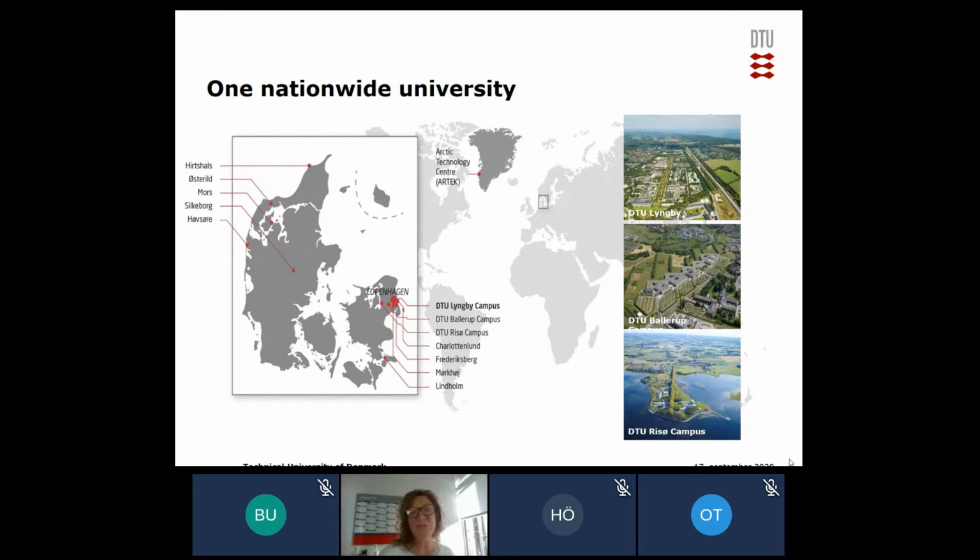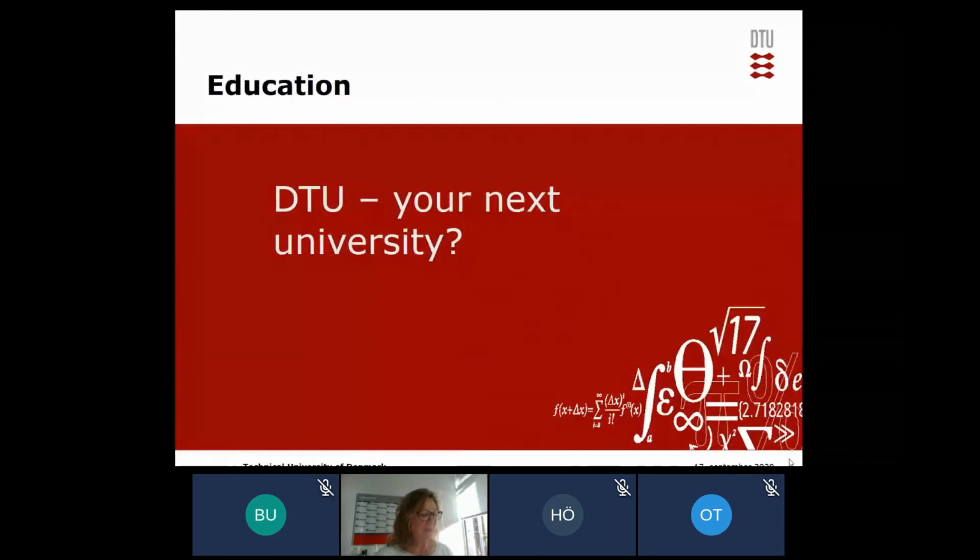If you look at the larger map, you can see the red spots there. We have 4 campuses, and one is in Lyngby, and this is where you'll be studying if you choose to go to DTU. Some of the other red spots are different research facilities that we have spread around Denmark, so we say we are a nationwide university. Yep. So we'll talk about our education facilities.